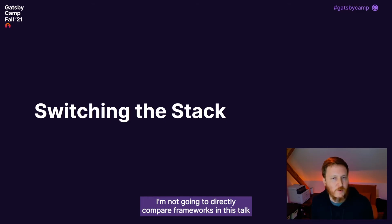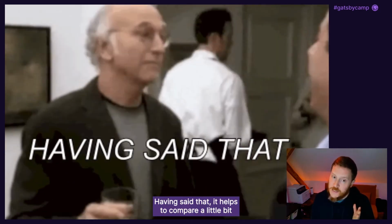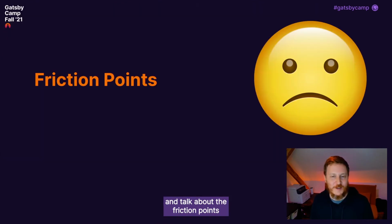I'm not going to directly compare frameworks in this talk, but rather focus more on some of the benefits that we've gained by switching to Gatsby. Having said that, it helps to compare a little bit and talk about the friction points that we had in our previous stack and how those improved when we switched.